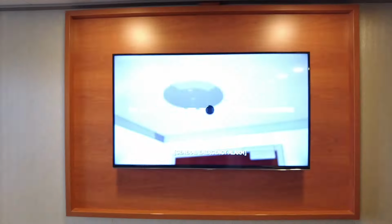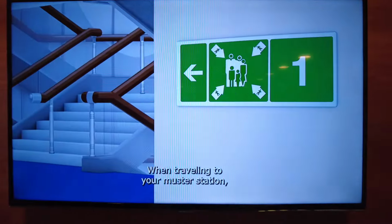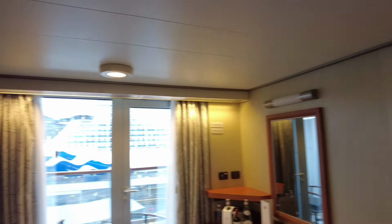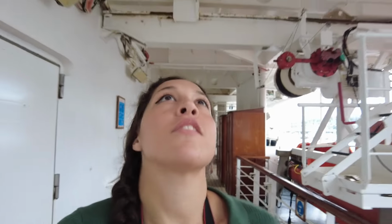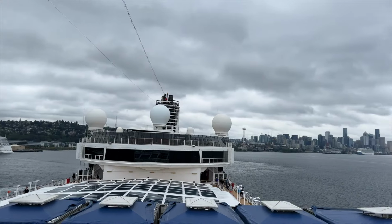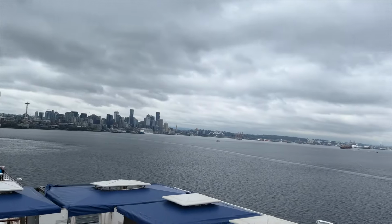Being a rookie at cruising, we had to go back to our cabin to watch the muster video and head to our muster stations. Alright guys, so right now we're checking in at our muster station. Oh, this is cool. These are all the lifeboats. After going to our muster stations, we ended up going to watch us embark from Seattle.